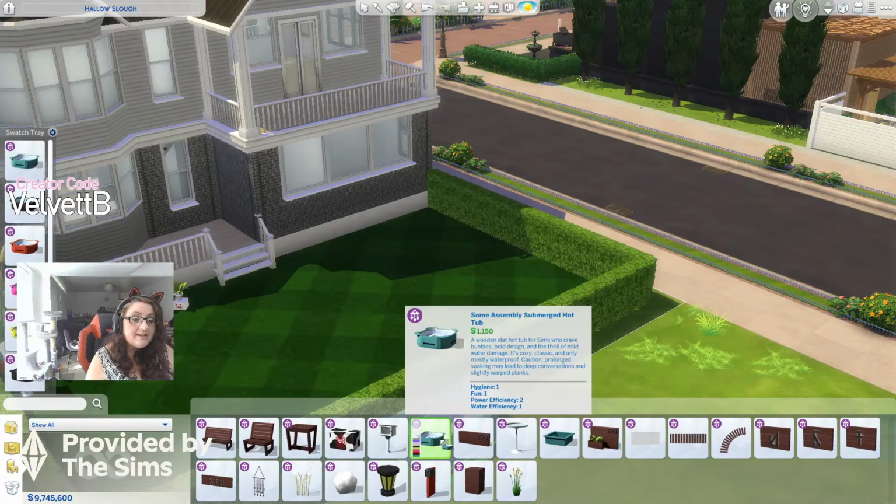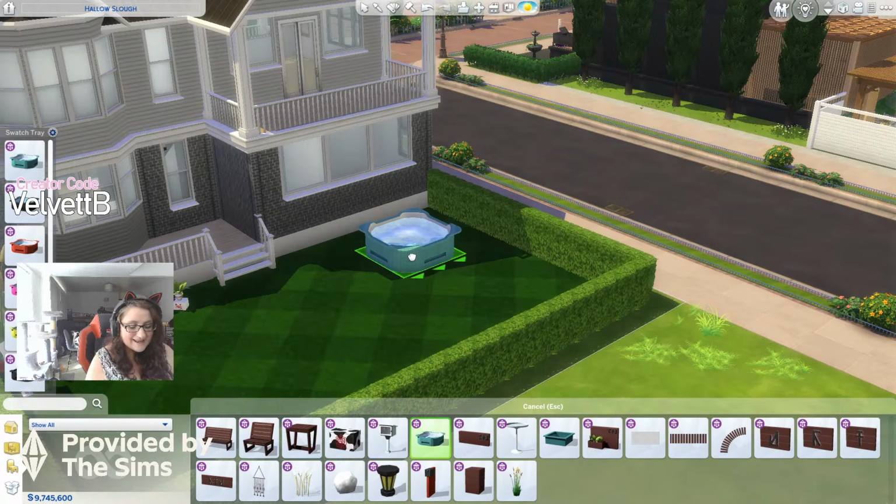Some assembly required. A submerged hot tub, a wooden slat hot tub for Sims who crave bubbles, bold design, and the thrill of mild water damage. It's cozy, classic, and only mostly waterproof. Caution: prolonged soaking may lead to deep conversations and slightly warped planks.